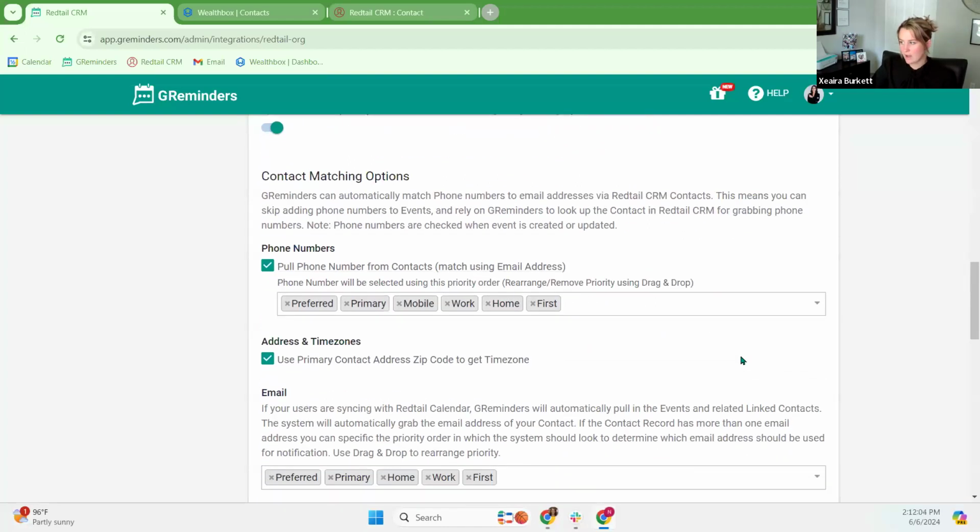Okay, contact matching options. So we have for phone numbers and emails. This is going to be priority on how you want us to notify your clients through reminders. So whenever we are looking into the contact to find a phone number for an SMS reminder, what order do you want us to go in? This is how you'll set that up. They're very easy drag and drop options. If you have things labeled as primary over preferred, you can elect to have that show first. But you can move these around. It's very simple. You can take some of these off to not even recognize them at all.